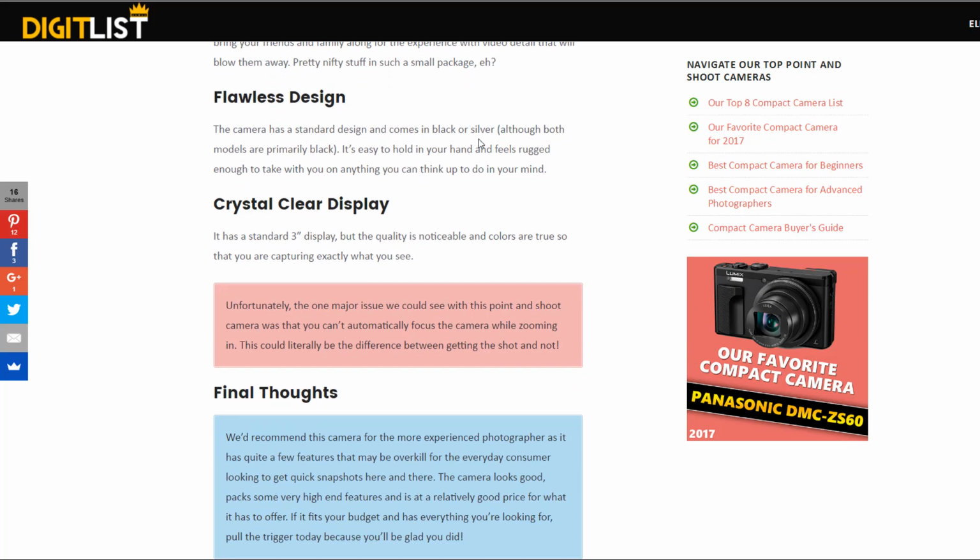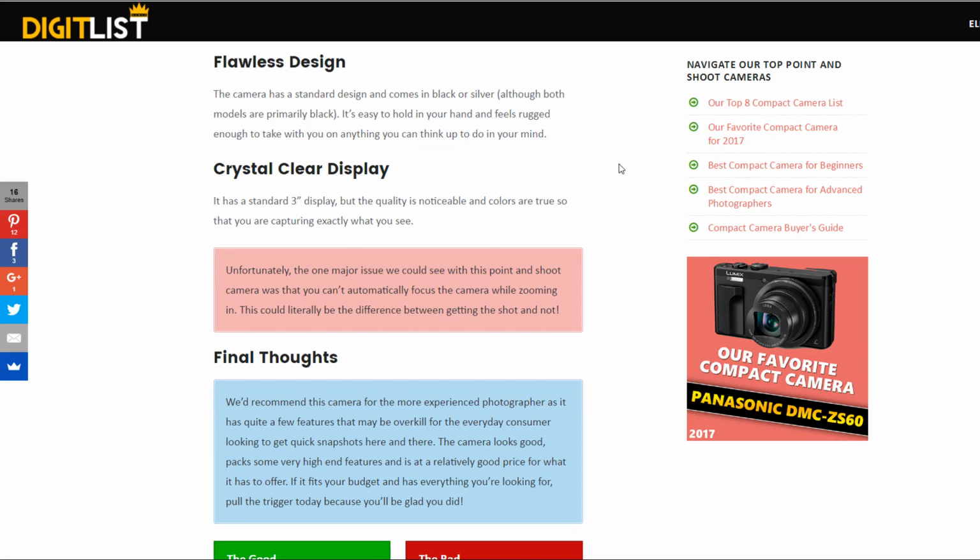We believe it's got flawless design. It comes in a nice standard design, black or silver. One of the models actually has a little bit of silver along the top. It's easy to hold and feels rugged enough to take with you on anything you can think to do. You're not going to have to worry about it breaking; for anything you want to do, it's going to hold up. It feels rugged.